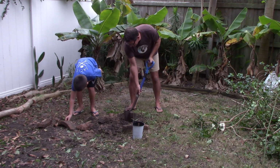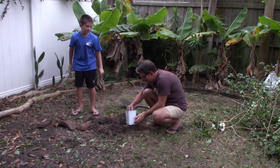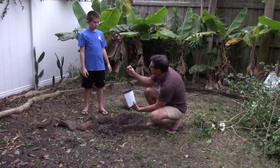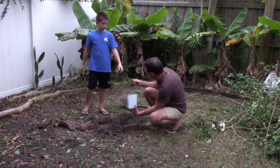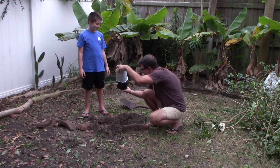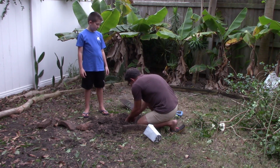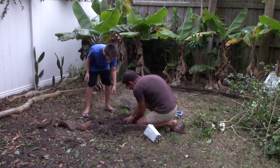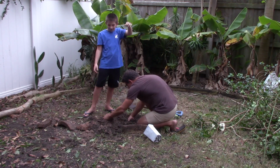I save a little of the good dirt just around the edges because I like to pack that right up next to the plant. Here we go. Whew, that's a good looking one, isn't it? It looks like it was a banana that didn't make it. It's like the papaya stick. Ooh, roots. Here, you can see all the roots. You don't want to damage the roots. I saw a worm in there. Oh, that was a grub, wasn't it? There probably was. So it's white.